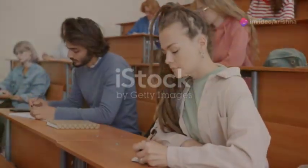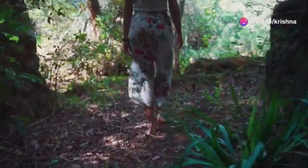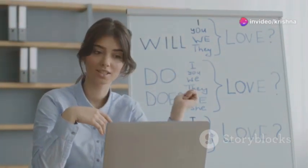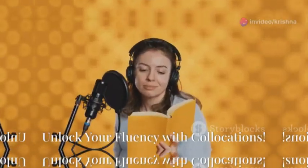Last but not least, let's talk about verb plus adverb collocations. These dynamic duos are all about describing actions with precision. You wouldn't say walk softly, you'd say tread softly. Similarly, you wave goodbye, not wave hello, and when you're in a hurry, you write quickly, not write speedily. These verb plus adverb collocations add a level of detail and accuracy to your language, making you sound more natural and expressive.